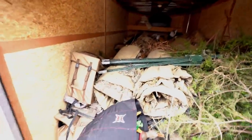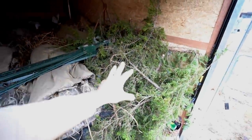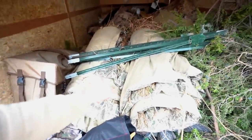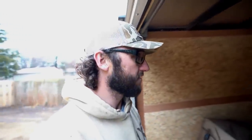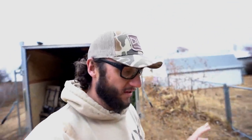Look at this. A-frames just thrown in here. At least they're rolled up. All these evergreens, that's the issue, guys. I usually just don't have those in the trailer, and there's enough evergreens there to hide both A-frames. So this is a wreck, but thank goodness we're not using the trailer. I don't have to clean it today.